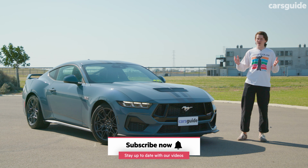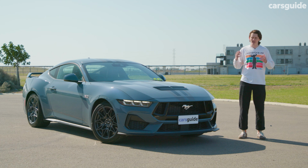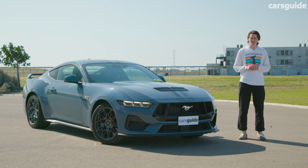brand. But we want to know if that's come at the cost of the original Mustang essence. We're here in South Australia at the Bend Motorsport Park to see what the new Mustang's like and whether the new audience has come at a cost of the old one. So let's get into it.